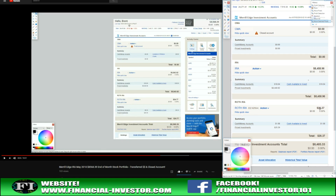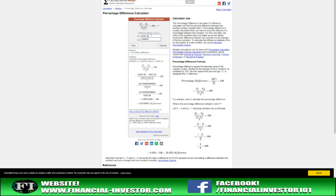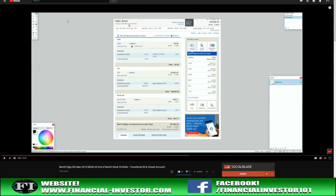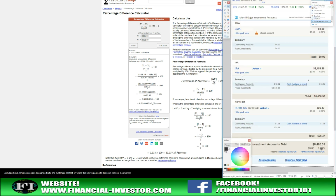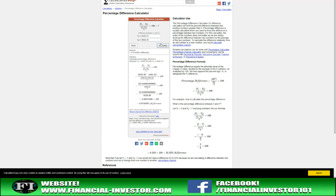This is primarily due to my IRA going down here. You can see my Roth IRA did climb, but my IRA, because it is so heavy with Apple, and Apple took that hit, my total portfolio fell a little bit. If we go to our handy dandy percentage difference calculator, we can punch in the difference. I'm now sitting at 8485.33, and I was sitting at 8568.39, and that's a difference of 0.97%. So my portfolio for the month of June lost 0.97%.